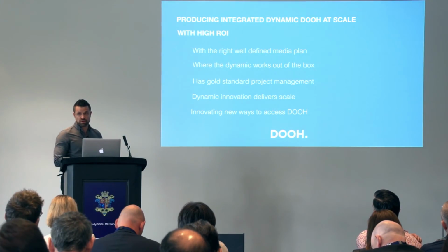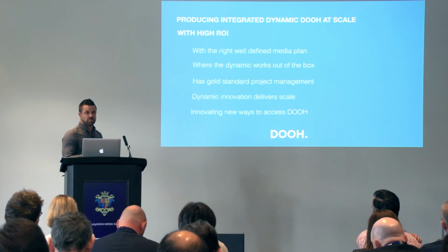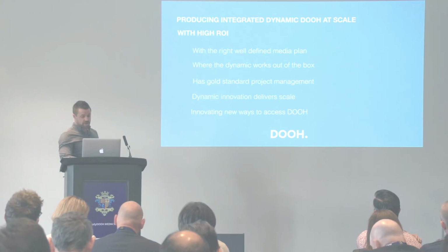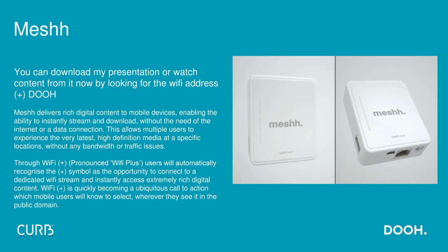And we are always constantly applying new innovative ways to support dynamic out of home. What are those? Yes, I'm going to get it in there. Anthony would kill me if I didn't. If you haven't heard of Mesh, Mesh is a closed Wi-Fi network. It's on now. If you go to your phones, look for the plus symbol, Wi-Fi plus, log onto that.